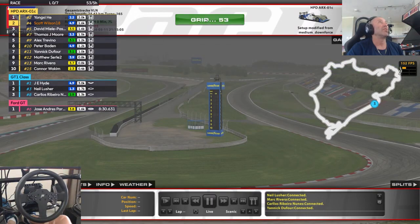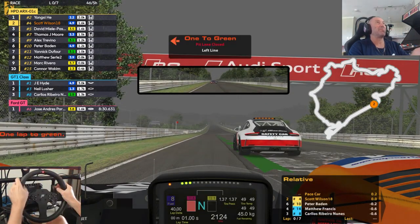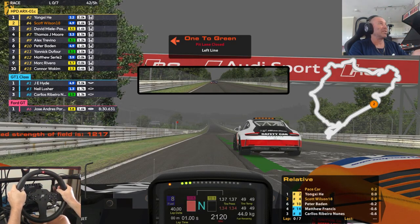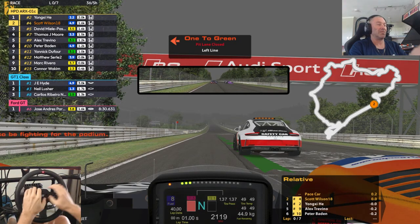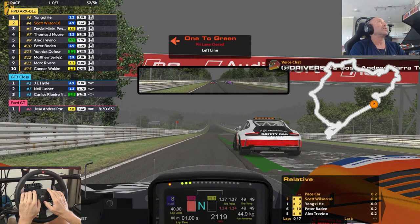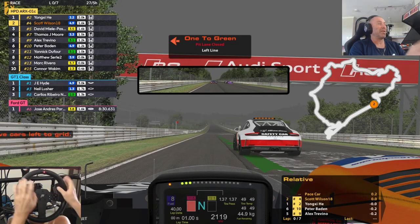That's right. Grid, let's go. You sort of have to, don't you? But you know what? You could probably start in the pits. Line up on the left side. Pit road is closed. We expect to be fighting for the podium. Those who are about to die, salute you. Oh, that's good, mate. We're about to die or something.